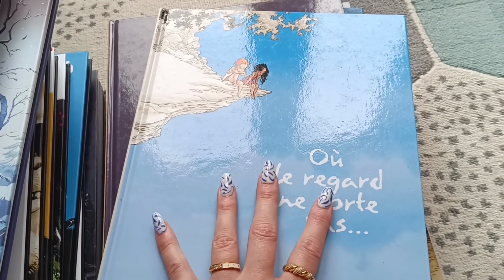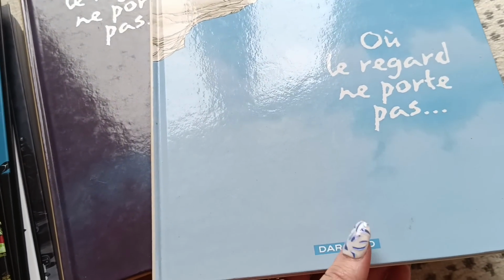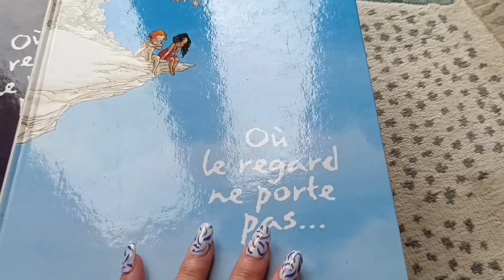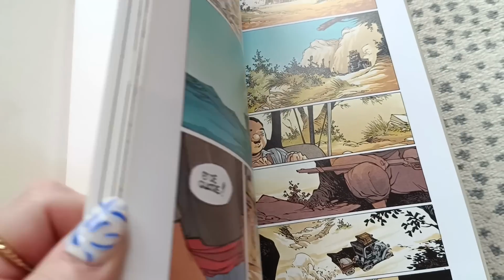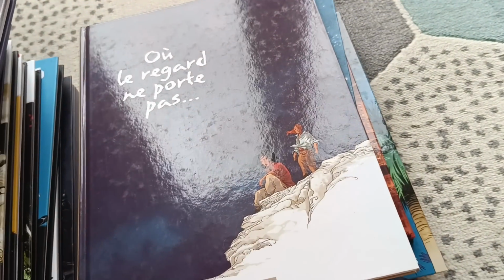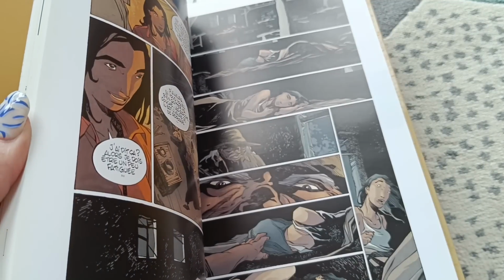Anyway, this is a cool little series. There's 2 of them. Où le regard ne porte pas, where we don't look, and it's them as kids and then as adults. I don't remember everything. I remember really enjoying it, and look at the drawing. I just like them. I need to read them again. I don't know if I fully understood the full story, because back then I didn't really speak French well. There were probably a bunch of things I didn't understand, so maybe I could go back and figure out what everything was.